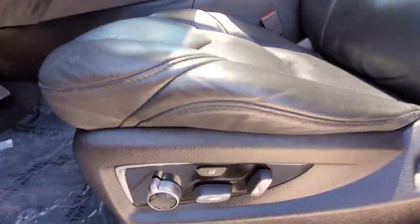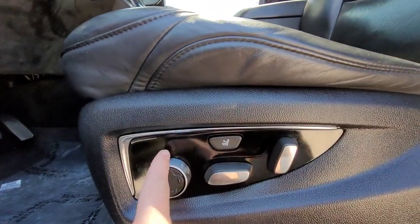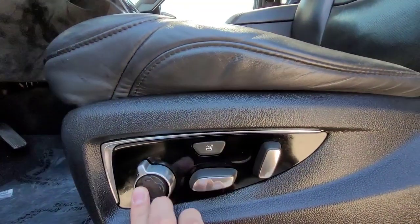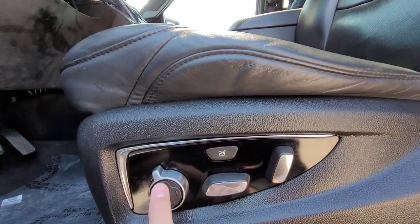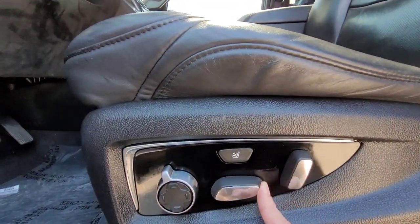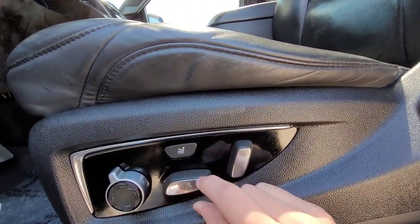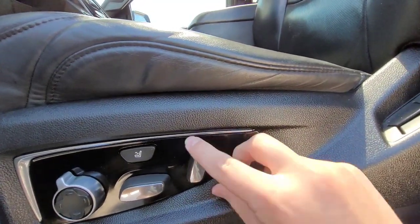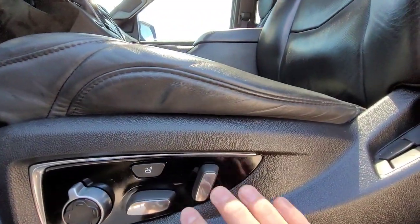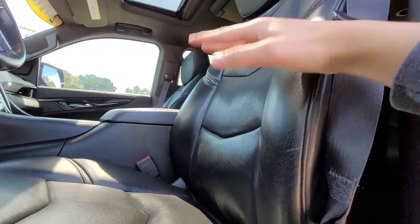Taking a look at your seat here, you do have numerous things you can do. This here, you can switch between adjusting lumbar support and thigh support. If I push down on this, it'll adjust the thigh support, and if I pull up, it'll adjust lumbar support. You've got the regular forward, backward, up, down, and seat back, forward and backward. But this button here is actually a massage function. If I click that, you can kind of see the seat pulsating. It will massage you.